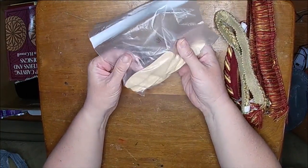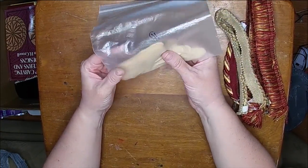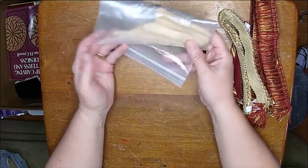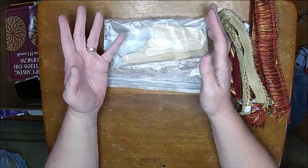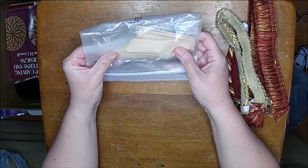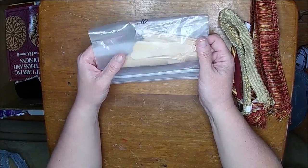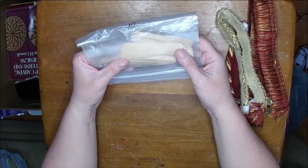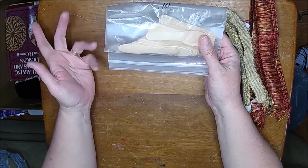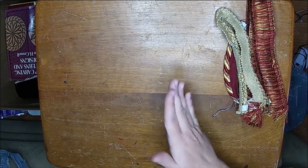These are some popsicle sticks, or ice cream sticks, or whatever. But we figured it'd be nice for glue and things like that. Some of the blenders that Clint's working on have cracks in them, and we're filling those cracks with really interesting items, like glitter, not glitter, but shimmery stuff. He's going to bring one out for you guys, a sneak peek. We got those because we thought we could use that.